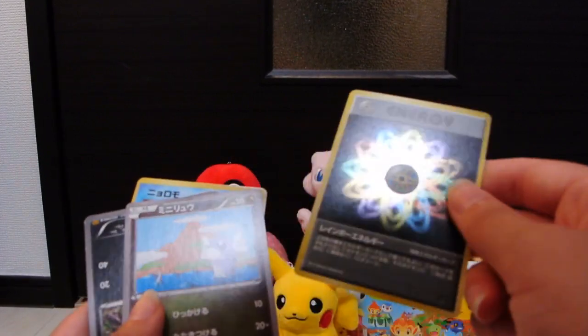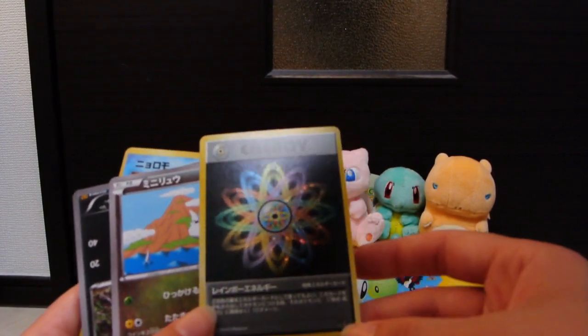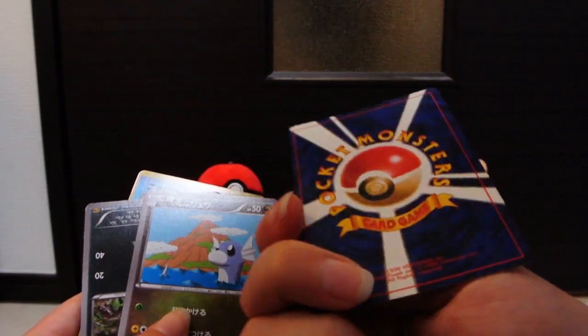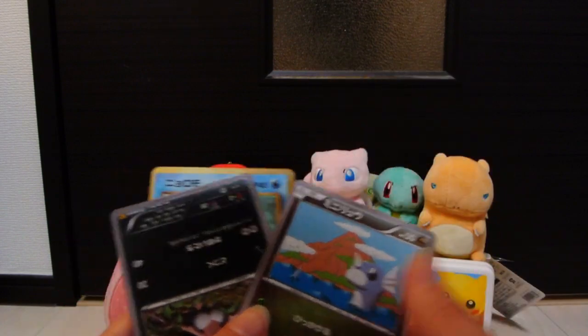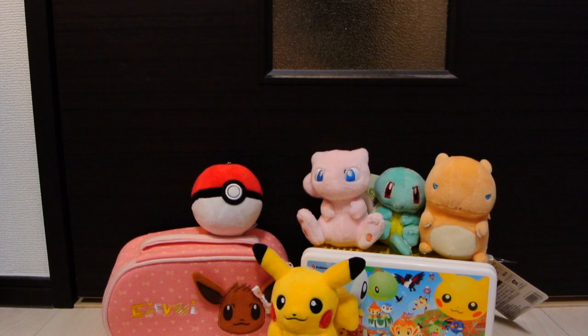Base set Oddish. Oh! Alright, we got a base set Team Rocket. Well, Team Rocket set. Rainbow Energy. That's pretty cool. And hey now! That's that. Wow.